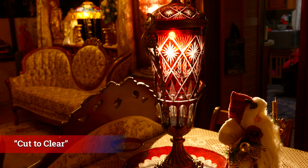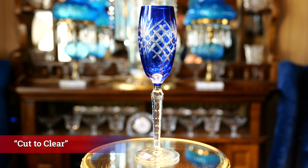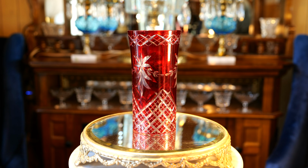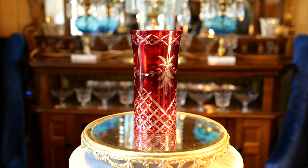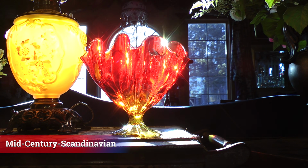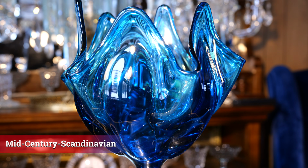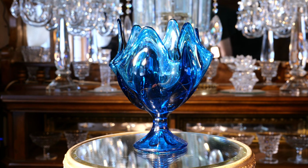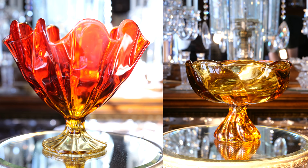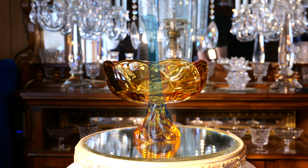Cut to clear is commonly bohemian. It is beautiful cased glass with an outer layer of color cut away to reveal the clear layer of crystal underneath. Fenton did not cut much glass. Popular mid-century styles are made from bright colors in thick glass with long liquid shapes. This grew from what was known as Scandinavian style glass. Viking and L.E. Smith are probably best known for it. Yes, Fenton did some things like this, the Valencia pattern for example, but it was not their bread and butter.